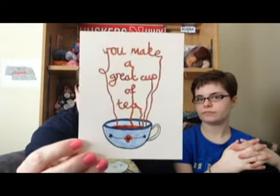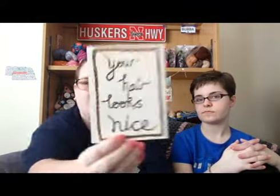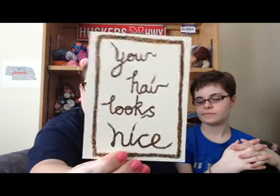These adorable postcards. They crack me up. Some of them are funny. This one says, "You make a great cup of tea." This one says, "You have a very pretty nose." And this one says, "Your hair looks nice." Those were done by Jolly Good Studio. Also got this hysterical pencil that I keep showing the hubs. That says, "Yeah, right." Cracks me up.